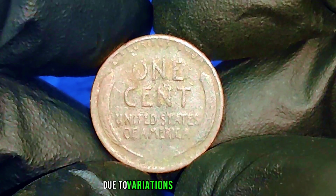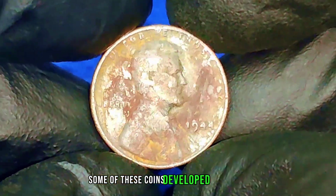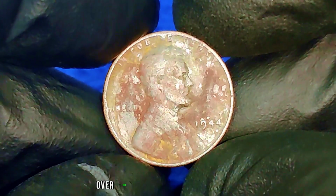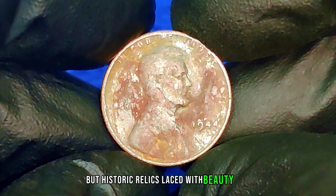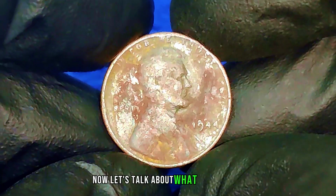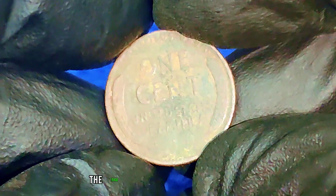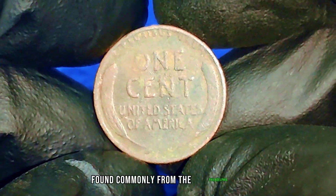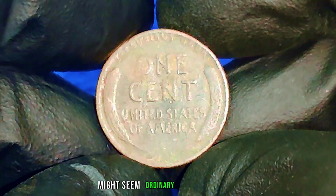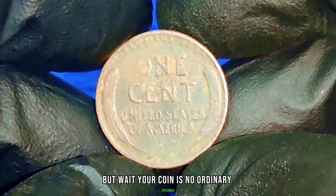However, due to variations in metal supply, toning, and storage, some of these coins develop beautiful and rare purple spots over time, making them not just coins, but historic relics laced with beauty and mystery. Now let's talk about what makes your coin a shining star in the galaxy of numismatics. The 1944 Lincoln wheat penny without a mint mark, found commonly from the Philadelphia Mint, might seem ordinary at first glance. But wait, your coin is no ordinary specimen.